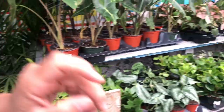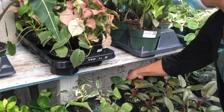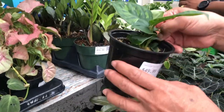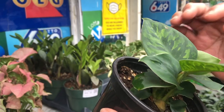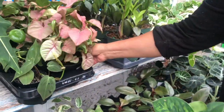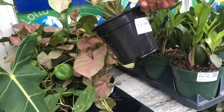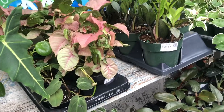Yan. Ito ang mga guys, ito ang gusto ko. Homalomena Camouflage. Ganda, no? Tingnan natin to. Ay, ito meron na ako nito. Pink syngonium meron. I think I love this one.